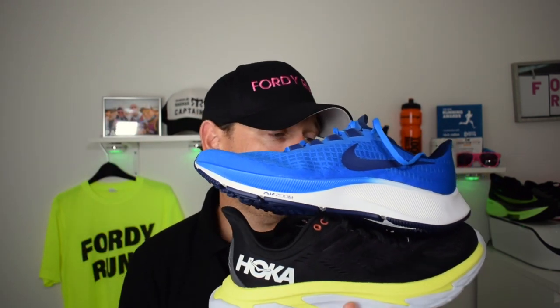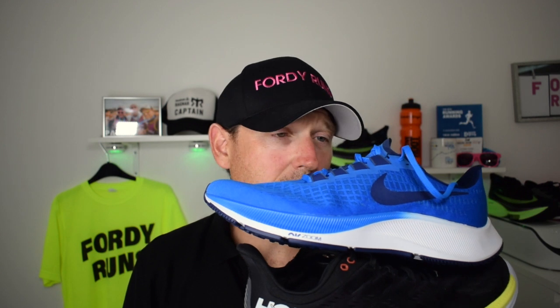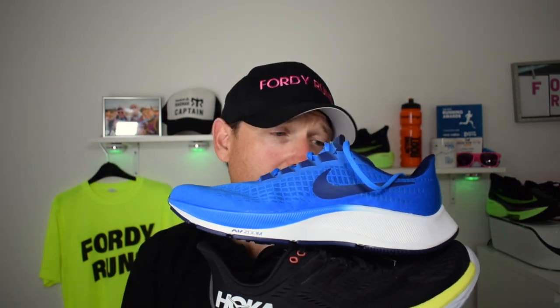And if I had to decide between the two, I would actually probably buy neither, to be honest with you, on reflection, even though I bought both of these, if that makes any sense. But if I was you, I wouldn't even buy both of these shoes. I would actually go out and look at something else. There's great shoes from New Balance. Have a look at the Nike Miler, for example, versus the Pegasus 37. There's other great shoes out there from Saucony, Brooks, fantastic shoes. Asics shoes at the moment are absolutely killing it.